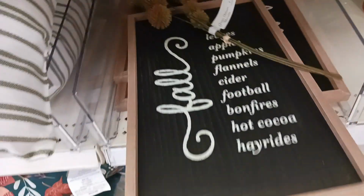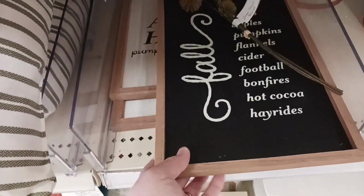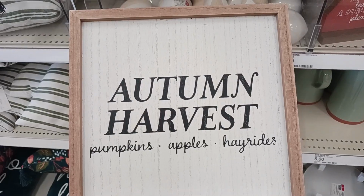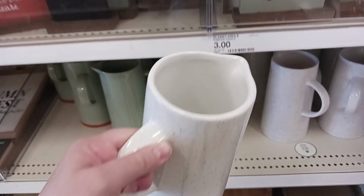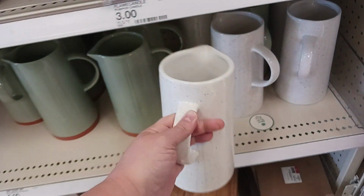They have a good selection of signs out this year. I did buy this fall sign because I liked it. I almost bought this sign, but then I didn't want to go too overboard with the signs this year, so I put it back. But I did think it would look great in my kitchen. These were really cute. You could definitely put a floral arrangement in this. I liked how they had the white speckled, and then they also had the green one.